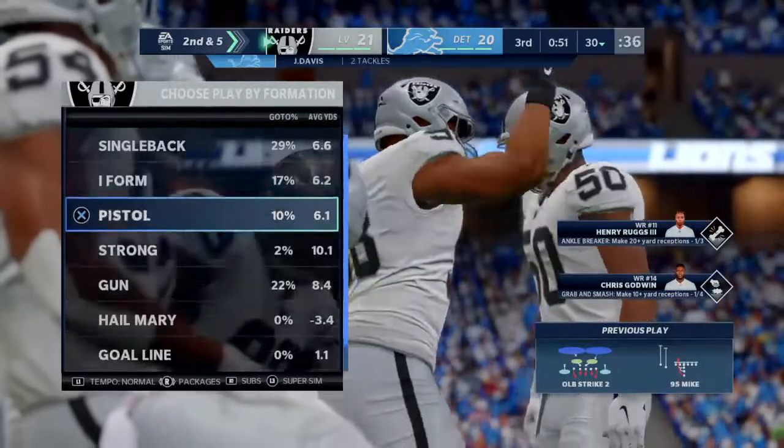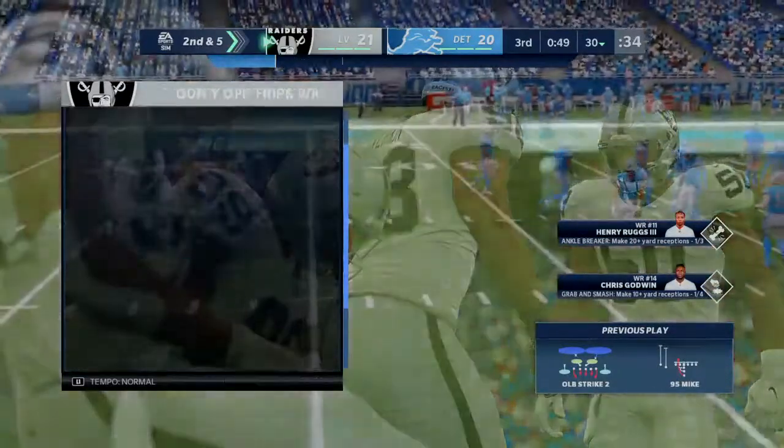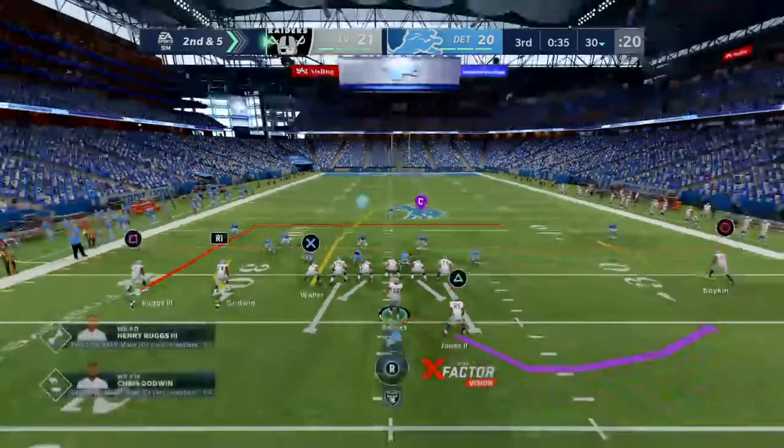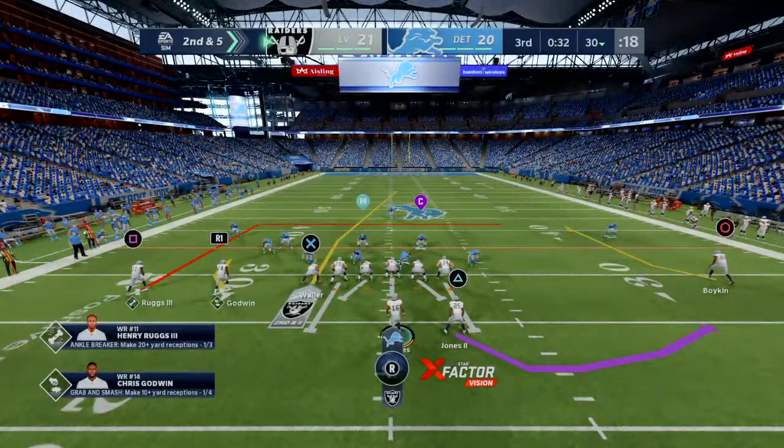Probably feels like he can't throw an incomplete pass when he throws it to him right now. Yeah, he's looked really, really sharp. Ball on the 30. They'll come up with a 2nd and 5.